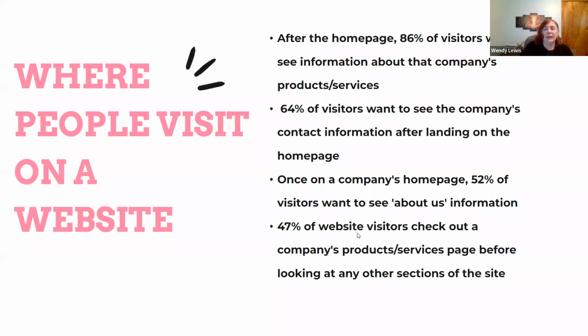So what you need to understand is, when people go to a website, where do they go? What are the important aspects of your website? After landing on a homepage, 86% of visitors want to see information about that company's products or services.